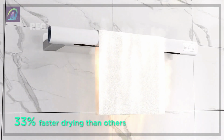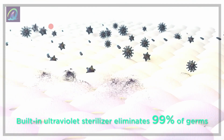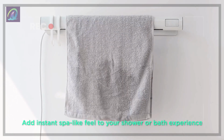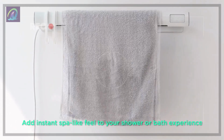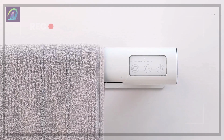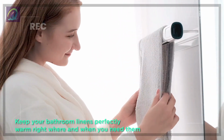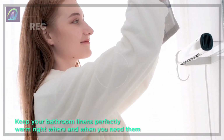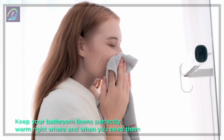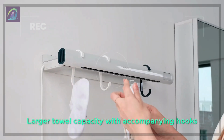Rapidly heating up in 5 seconds, Rambu has a drying time 33% faster than other towel warmers at a constant temperature of 130 to 150 degrees Fahrenheit. With the dual effect of warm air and sterilizing UV light, Rambu is able to eliminate as much as 99% of bacteria on your towel. Equipped with two C-shaped hooks, Rambu has a large capacity for drying towels, underwear, pajamas, socks, and so much more.